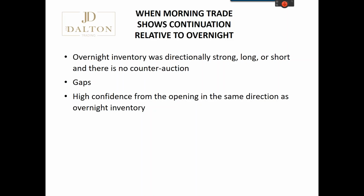Now we have something else, and that's high confidence from the opening in the same direction as overnight inventory. Generally, I recommend to people not to trade the opening and not to trade for maybe the first hour, maybe the first few minutes. It's not that clear, and I'll try and give some clarity to it. But if the market shows pretty high confidence around the opening, and it's in the same direction as overnight inventory, that can be an indication of a very strong market.